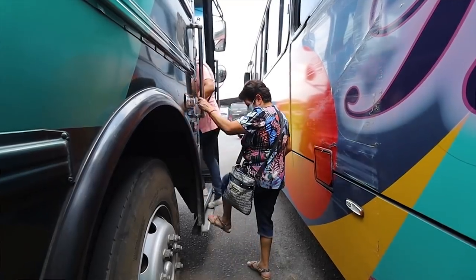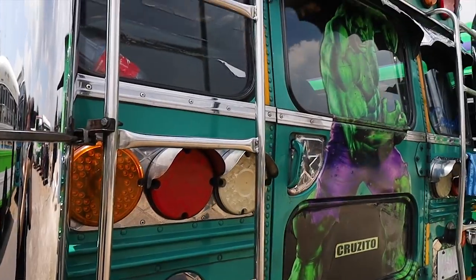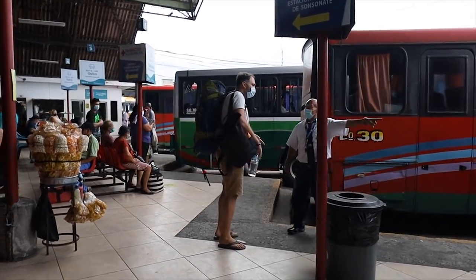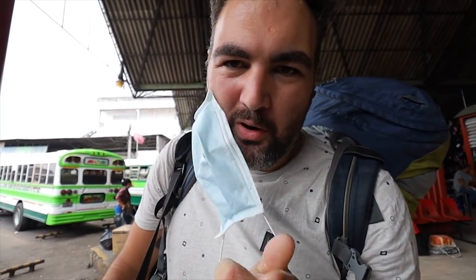These buses look super, super colorful. They're called chicken buses because I don't know why actually. They're old American school buses converted into normal buses. The bus we want to take just left before we could get on. So we're probably gonna take the one behind us, which goes almost to the city we're going to, and then we're gonna take a transfer there.